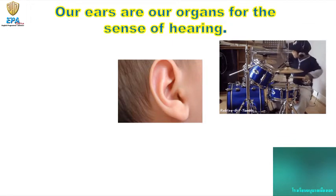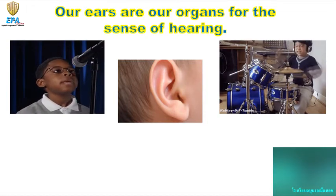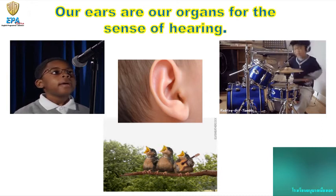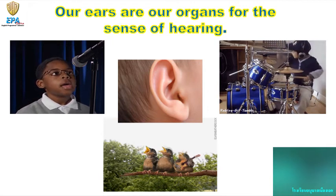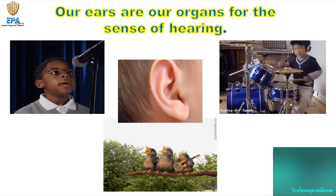Our ears are our organs for the sense of hearing. Using our ears, we can hear a boy singing. We can also hear the birds chirping. And the sound of a drum being played. Our ears are our organs for the sense of hearing.